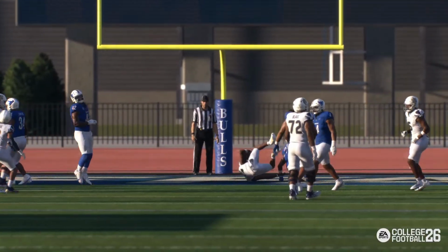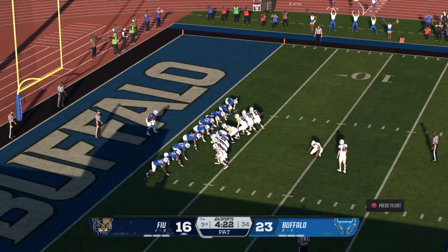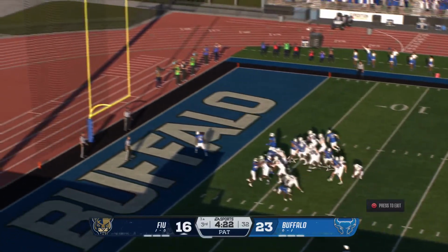You hit me in stride where I don't have to stop running. I don't have to break down. It makes it so easy, the connection between quarterback and wide receiver. You can tell this is a good one, and that's why they got 6 on that play.